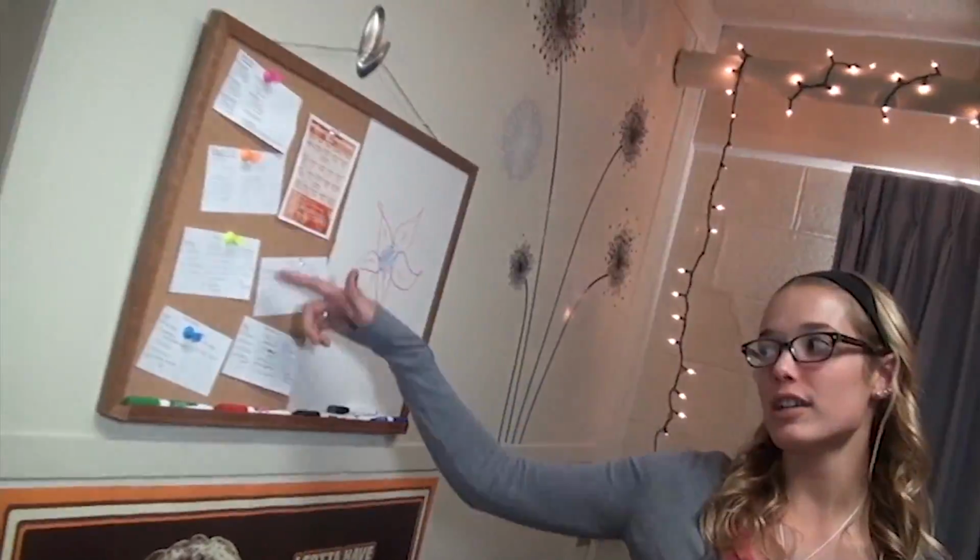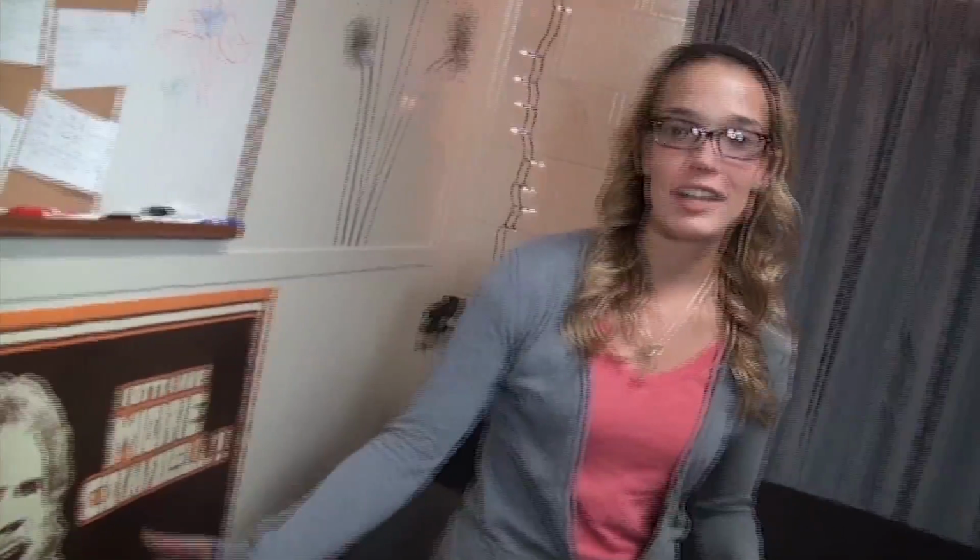This is our main common room. We all brought different items and it kind of just all came together. Over here, we wrote up all of our different schedules because we were all really busy. And this way we can check and see where everybody is and know where they are.